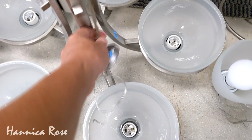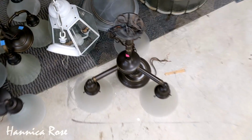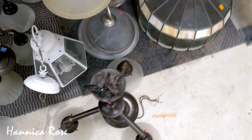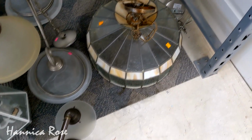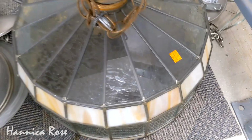So the first stop on today's thrifting trip is Restore. I have been dropping by when I'm in the area to check out their light fixture selection. I have been on the hunt for just the right light fixture for my dining room. I haven't quite found the right one, but I'm just going to keep on looking.